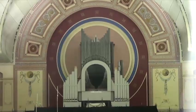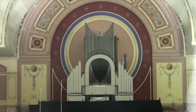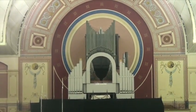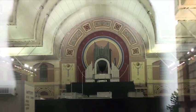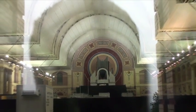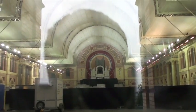The Willis organ, installed in 1875 and vandalised in 1918, was restored and reopened in 1929. It's still working, but its restoration is continuing. In its 1929 restored form, Father Willis's masterpiece was declared to be the finest concert organ in Europe by Marcel Dupré.